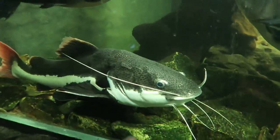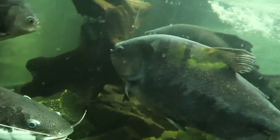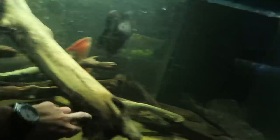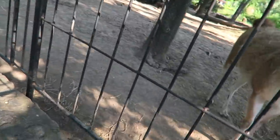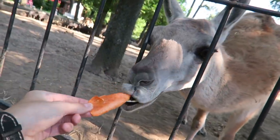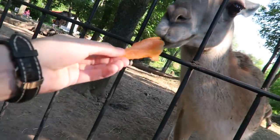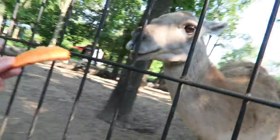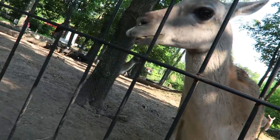Ooh. This guy is big. This guy is big. Ooh. This is like a catfish. Okay, this is in the aquarium. We're gonna go out. Look at this guy. He wants the food. Wait, I'll pass some food for him. Wait. Take this. Take this. Good boy. Oh. Didn't happen that quick. This guy, he wants some food, you know? I mean, he wants some food.